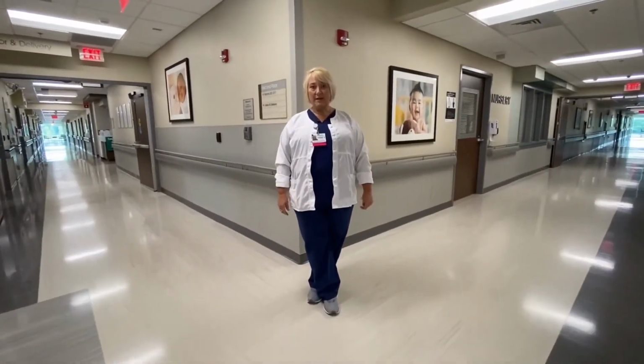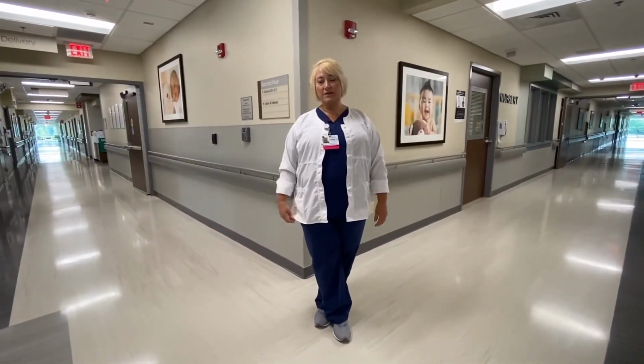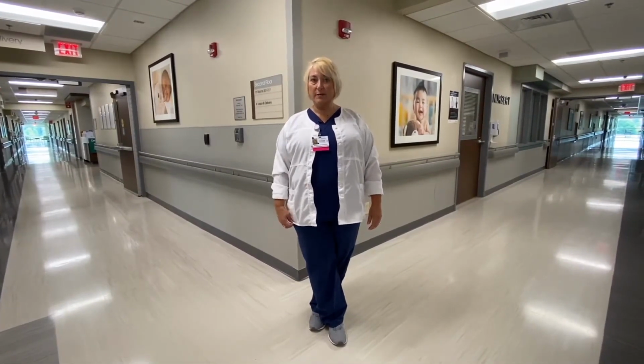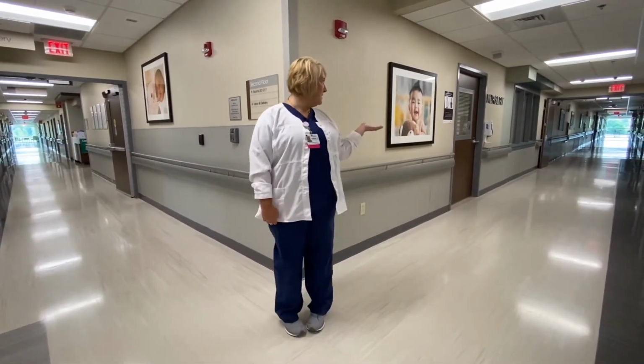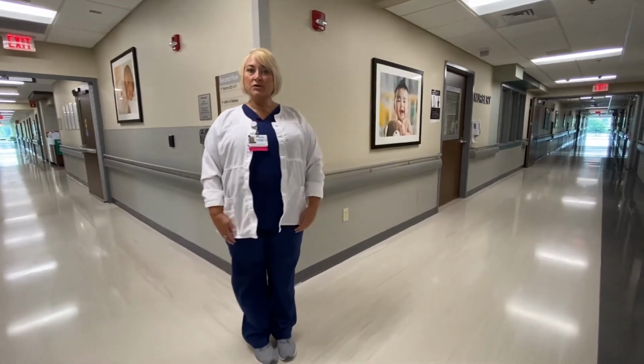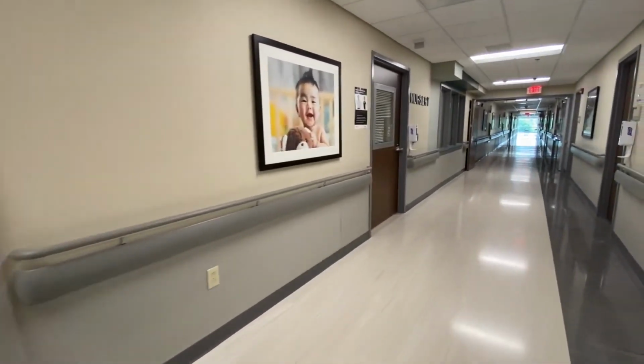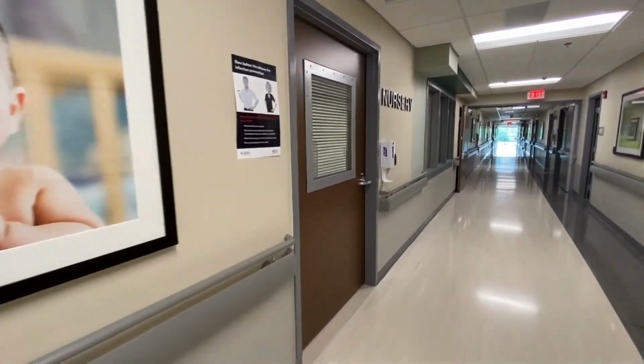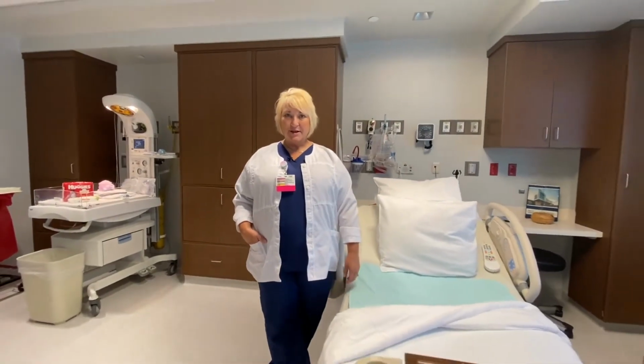You've now entered the second floor, which is the Women's and Children's Unit. To my right, we have 10 labor rooms, which include 5 rooms that have hydrotherapy tubs. To my left, we have 13 postpartum rooms, where you spend your time recovering and getting your education before you go home with your new baby. We also include on this floor our Level 2 NICU. Let me give you a tour of one of the labor suites here at StoneSprings Hospital Center.